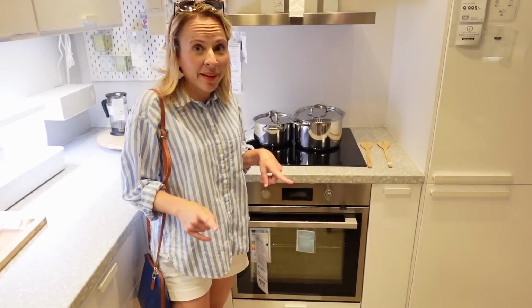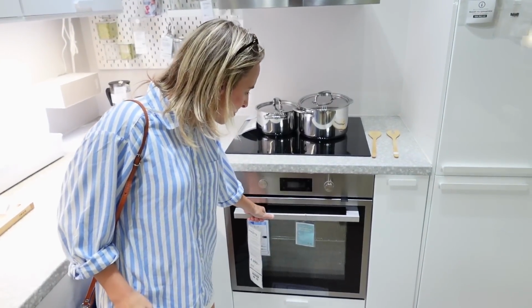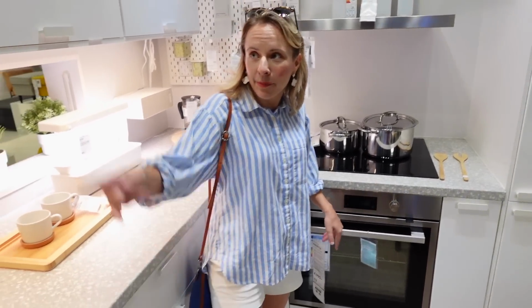Another difference that we've noticed is that the prefab kitchens that they have at IKEA, they have ovens, but they are a European style oven, so it's much smaller. It's almost like the size of what a US microwave would be. But this is an oven. And the microwave behind you.